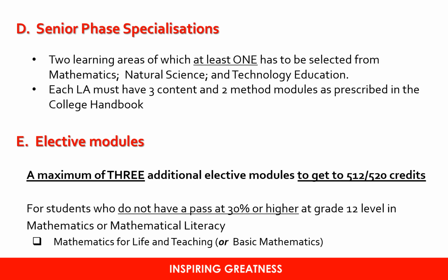In terms of the other elective modules, they can be anything. There is no rule about what your elective modules are. So you can do a second foundation module. You could do another communication module. So if you've done Zulu Communication 120 or Conversational isiZulu 120 or ELC or English Com 110, those would all count as elective modules. You can also do a content module for an FET subject or another learning area. You could also possibly do an extra method module, or in some cases, some students even ask permission to do modules from the intermediate phase that are related to their subject specializations. So the elective modules are there just to get you to 512 or 520 credits, most likely.